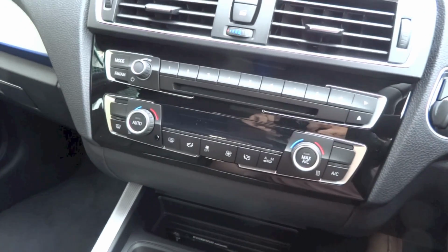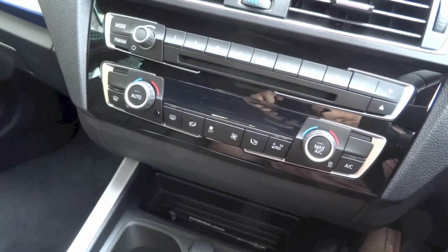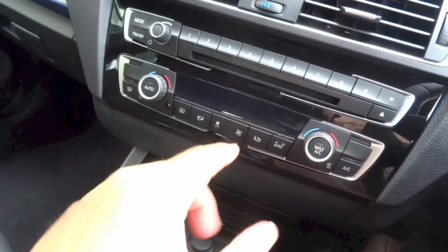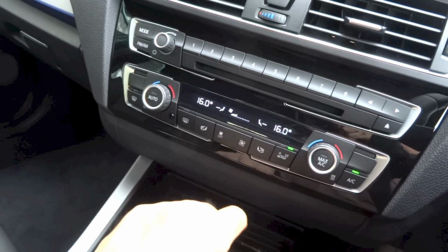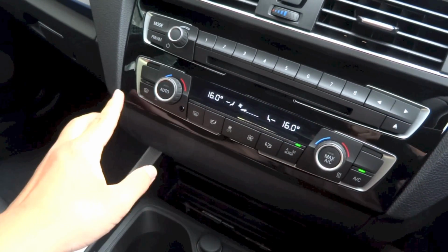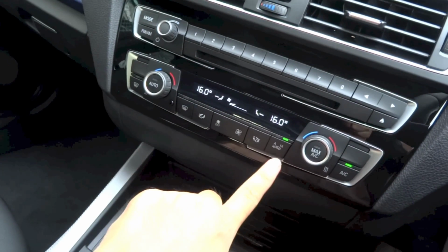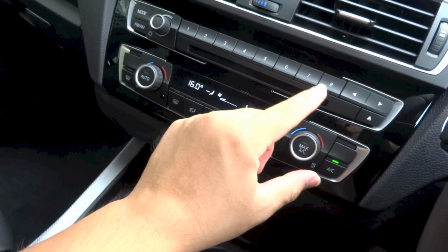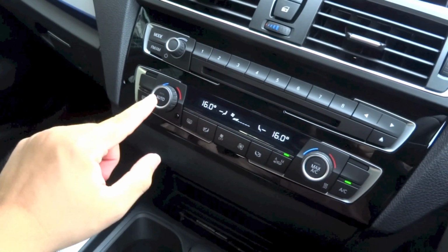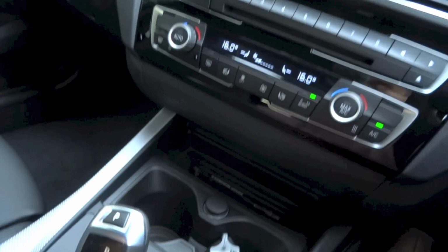The 118i M Sport in Malaysia does come standard with a dual-zone automatic climate control system. All of your controls are located right here. It is quite simple to use. You do have your fan speed in the middle, different modes for the driver's side, different modes for the front passenger, front and rear defrost, recirculation, air conditioning, driver's side temperature with your maximum air conditioning button, and your passenger side temperature with your automatic mode button.